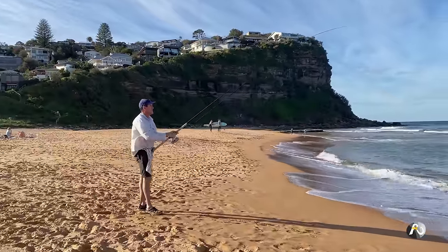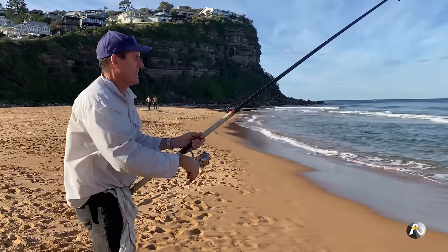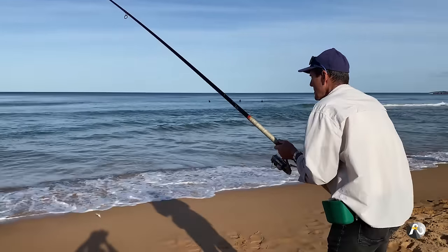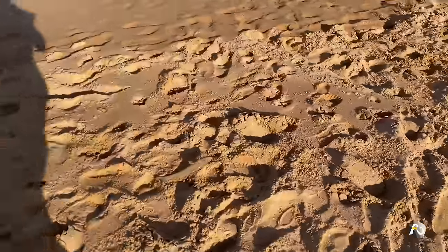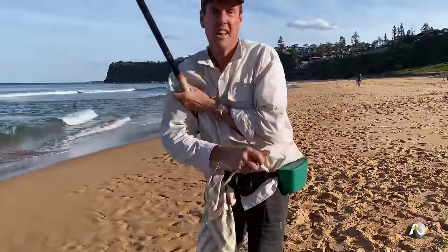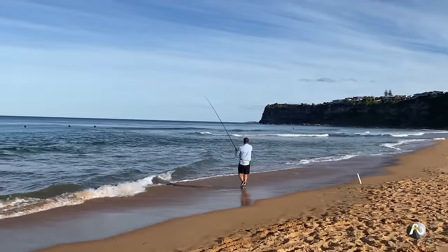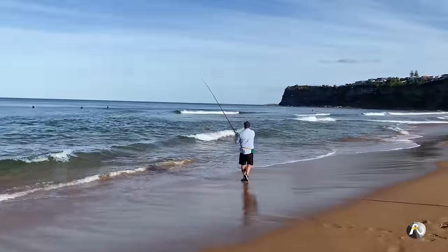Okay, what have we got here? You got a fish? I think this is a little whiting. Feels small. Yep, he's going back to mama. Hey, Beck, I got one. Roger's on as well. I'm going to put this one back. Go film Roger. Okay, I got a fish over here. Awesome. What have we got?